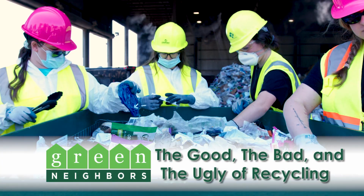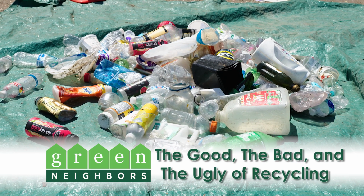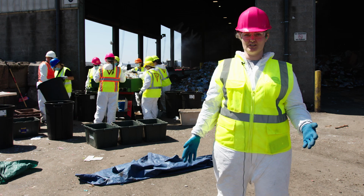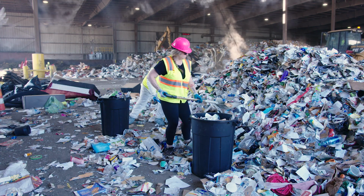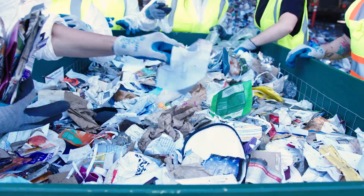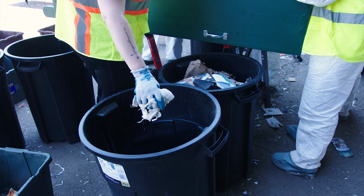Let's take a look at the good, the bad, and the ugly of what we find and why it's important for our community. So today we're here to do a waste characterization residue study. We do this once a year. We take material from single-family households in both City of Vancouver and the greater Clark County area, as well as from multi-family properties across Clark County.